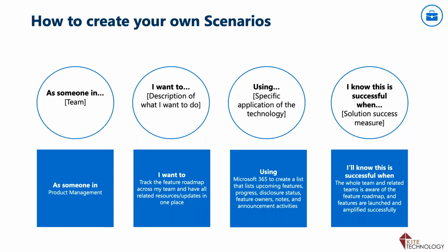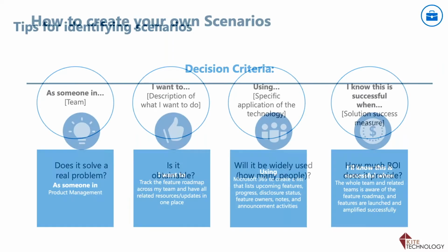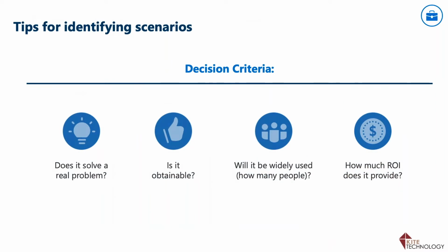This is a framework for how you can create your own scenarios by asking these 4 questions. In addition to that, it's helpful to identify decision criteria around what scenarios are. Does it help solve a real problem? Is it obtainable? Will it be widely used? How much ROI does it provide?